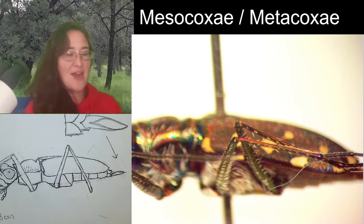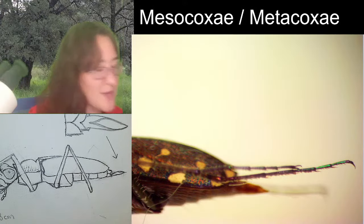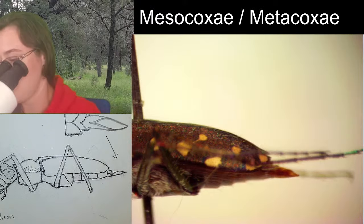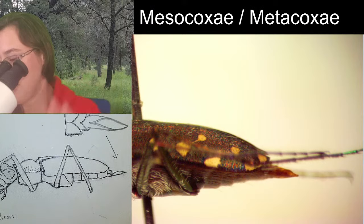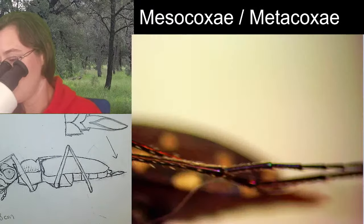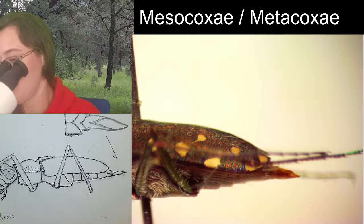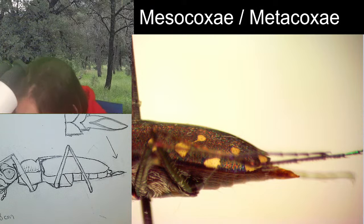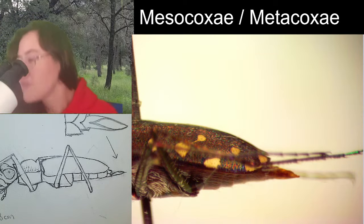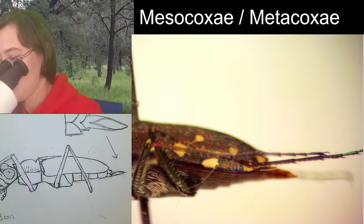Alright, femur, tibia. And then we've got some tarsal segments. And the tarsal segments here might be a little bit easier to compare to the tibia because they look like they're on the same plane. Where the tibia touches on the side of the legs, it was making me feel like they were flipping, but they are not. Okay.